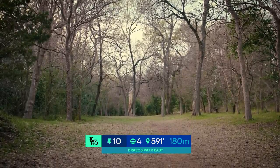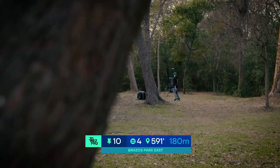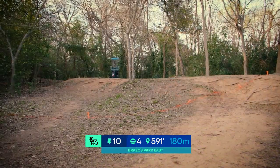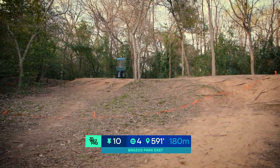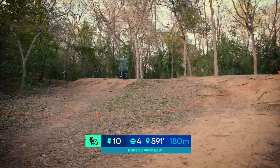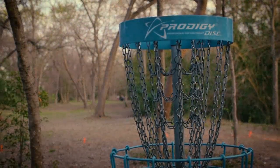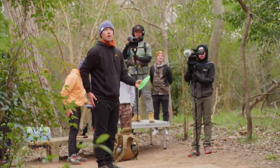On to hole 10. Par 4, 591 feet. Pretty much dead straight the whole way. Just barely moves off to the left at the very end. But it's one of those classic holes, you can't design a much better hole for a straight shot. Fantastic. Totally agree. It's just enough trees to keep you honest, wide enough fairway to have fun.